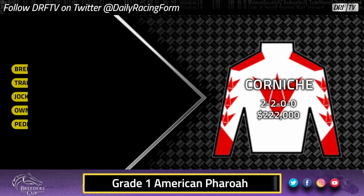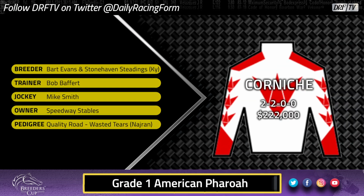Let's take a closer look at Corniche. This is a son of Quality Road, sold for $1.5 million earlier this year at OBS April. As I'd mentioned, he has a ton of distance pedigree, a ton of turf pedigree. He doesn't have to worry about turf, obviously, for the Juvenile, but he does have the two-turn advantage, Mike, while a horse like Jack Christopher, the Champagne winner, has to stretch out around two turns for the first time.